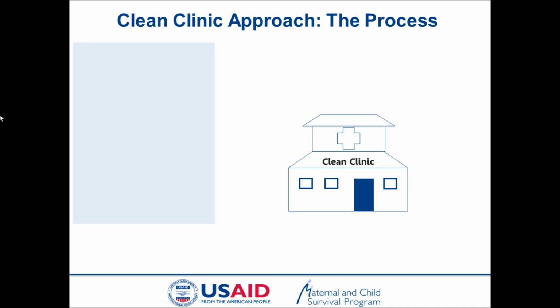The Clean Clinic approach deploys the following step-by-step model, but maintains flexibility to adapt to local contexts, politics, and environments. The approach readily incorporates into existing policies and standards and fills gaps where they exist. Step 1 is to conduct a rapid assessment of participating facilities to determine the state of cleanliness and WASH within healthcare facilities. Results of this assessment then inform conversations with the Ministry of Health, facility staff, and other relevant stakeholders.